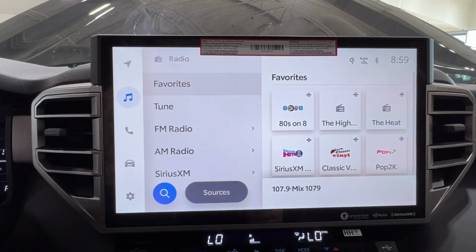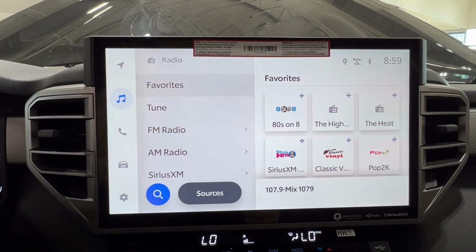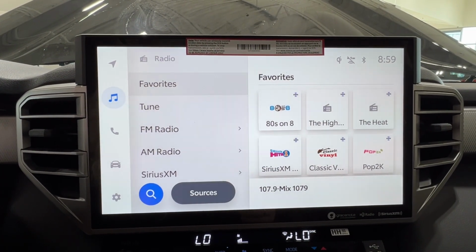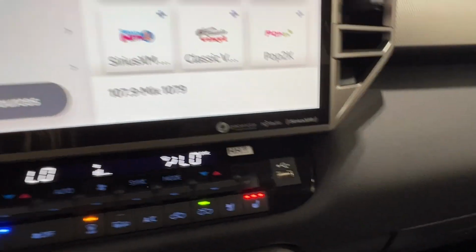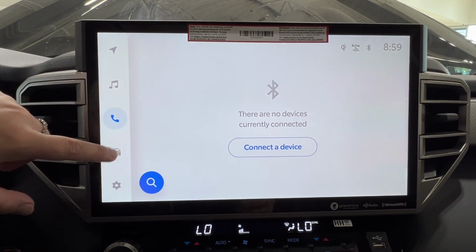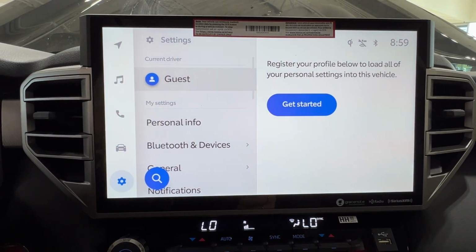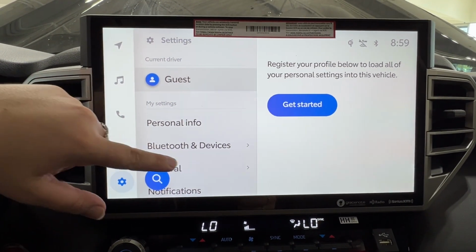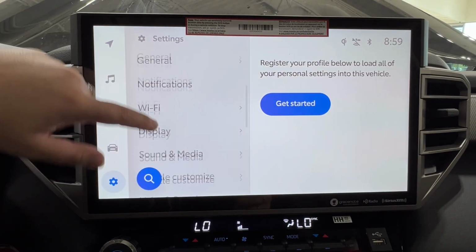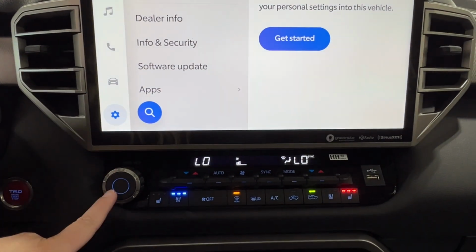Under that is audio listening, AM, FM, satellite radio. Full Bluetooth connectivity includes Android Auto and Apple CarPlay, and you've got optional USB adapters throughout, such as the one on the bottom right corner. Then you have phone connectivity for your personal device to connect via Bluetooth, trip information, and then all of your personalizing settings at the bottom. Everything from personal profile, Bluetooth, audio, phone display, sound media, dealer info, apps, etc. Volume control, bottom left corner.